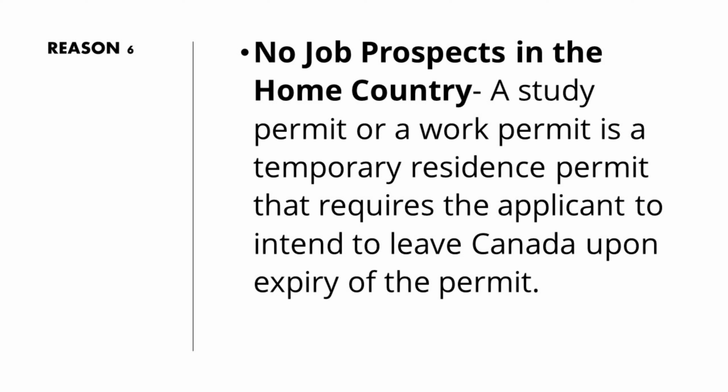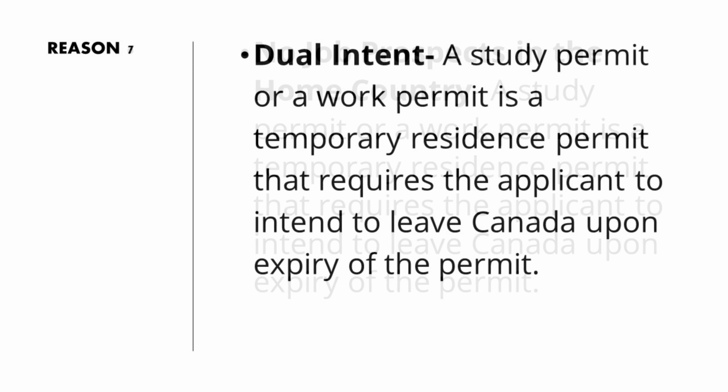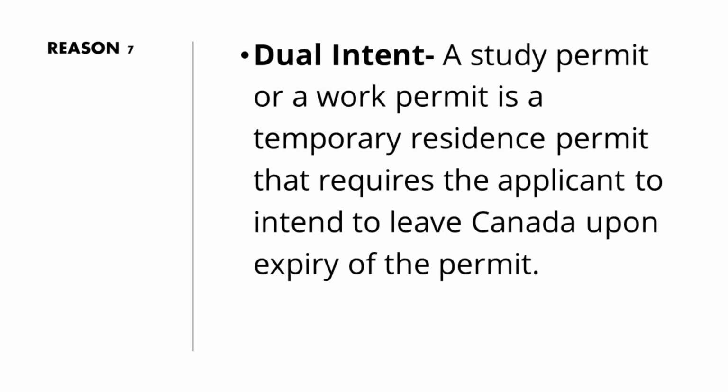No job prospects in the home country. A study permit or a work permit is a temporary residence permit that requires the applicant to intend to leave Canada upon expiry of the permit. Dual intent. A study permit or a work permit is a temporary residence permit that requires the applicant to intend to leave Canada upon expiry of the permit.